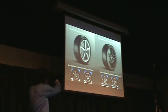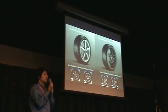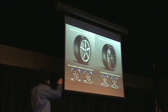For wheel options, this is the standard Stingray wheel, 18-inch front, 19-inch rear. See on the left side, you can get silver machine face, which is really more of an honest, pure aluminum, the brighter look, and then the chrome. And in the Z51 package, we have a sterling silver wheel, black, and chrome as well.